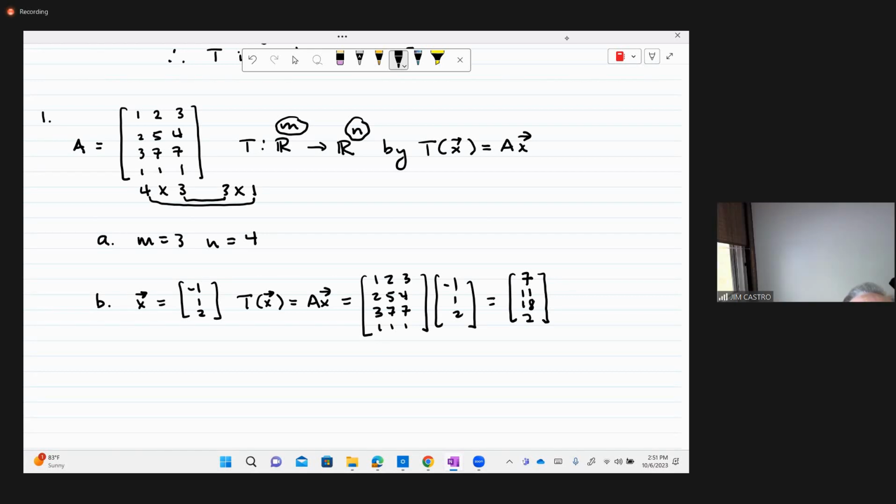Okay, now someone asked for part C. You have to make a couple of very important observations here. Notice that in part C, it says write 7, 11, 18, 2 as a linear combination of 3 vectors. Those 3 vectors are the columns of matrix A. And notice that 7, 11, 18, 2 is the answer that you just got from part B.